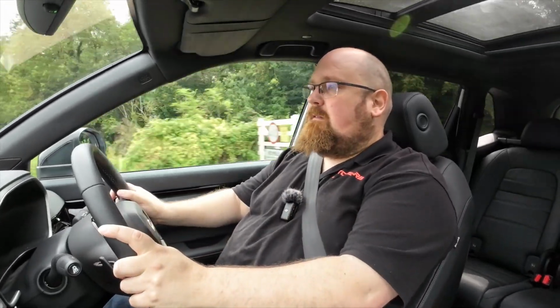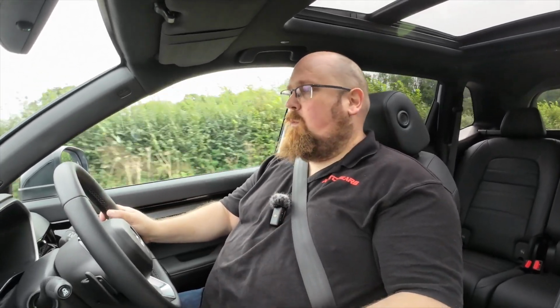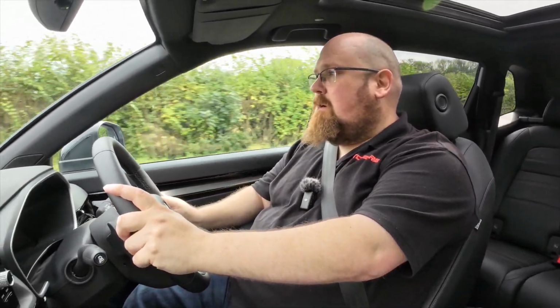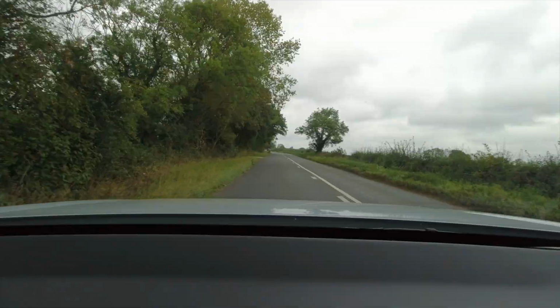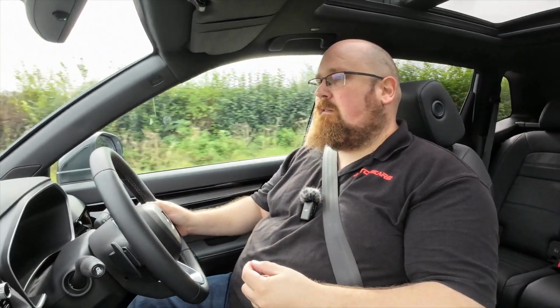So what's the ride and refinement like in the new CRV? Now, as I said, I've not got the car for too long. I'm not doing a full review where I've had the car for a week, and most of the roads I've been driving on this test route have been lovely, smooth A roads. But something I love about the CRV is it's one of those cars that just seems to tick all the boxes. It rides really nicely. This is actually a very comfortable car.